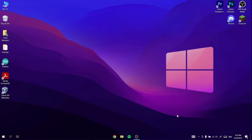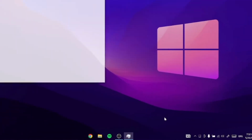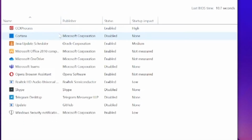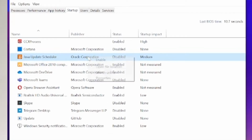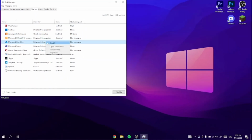To do that, click on the taskbar, right click, go to task manager. If you are using Windows 11, right click on the start button. Then go to task manager. After that, click on the startup tab. Then you can see all the startup applications on your computer. You can right click, and if you want, you can disable those things. You can enable and disable. So be careful of that.